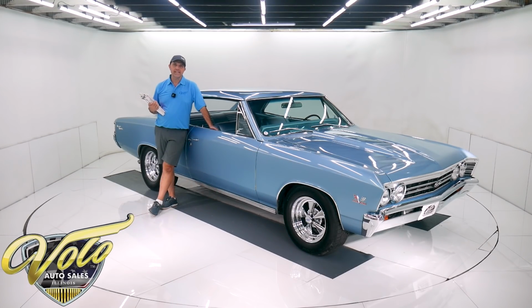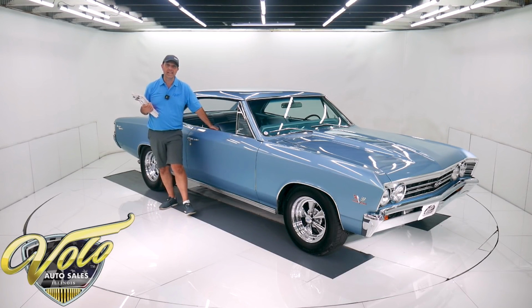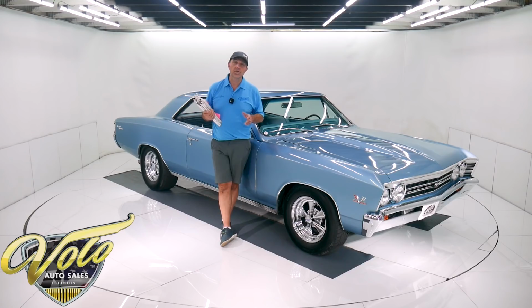We have a '67 Chevelle Real Super Sport, frame-off restored. It's got a 427, a 5-speed, a 3.73 posi, power steering, power disc brakes, air conditioning. Nice car. And I want to tell you, it's probably the nicest guy I ever bought a car from. He was so polite over the phone. He knows this car intimately. He built this car. He answered every question I had for him.